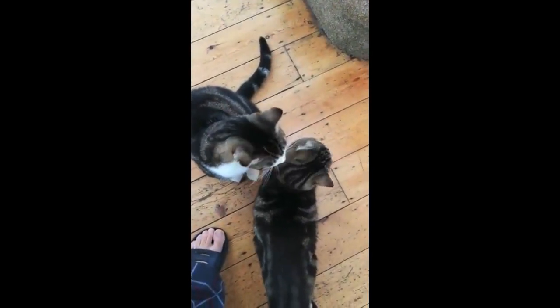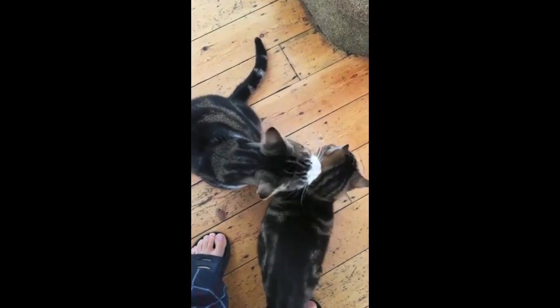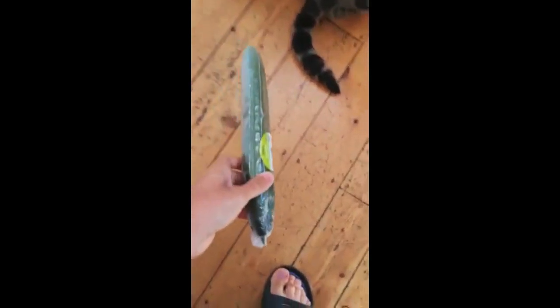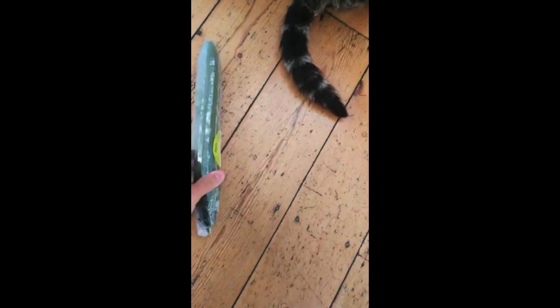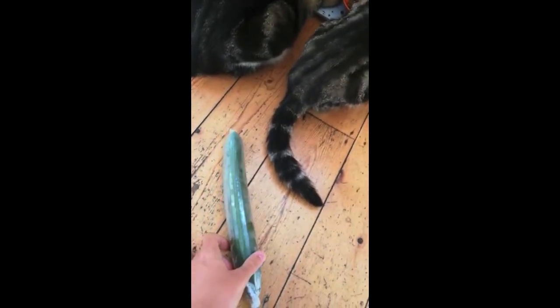So as a scientist, I couldn't help but try this out on my own cats. So Pepper is the one on the right or below, and Maisie's the one on the left with the white markings on her face. And I'll place this cucumber here. Now, in retrospect, having the plastic still on it probably might have affected their perception, as well as the orientation of the cucumber.